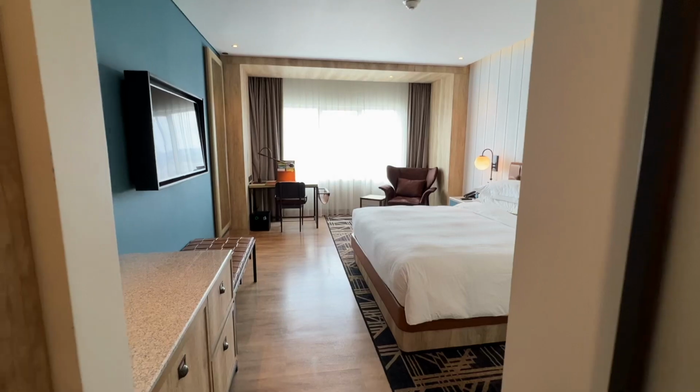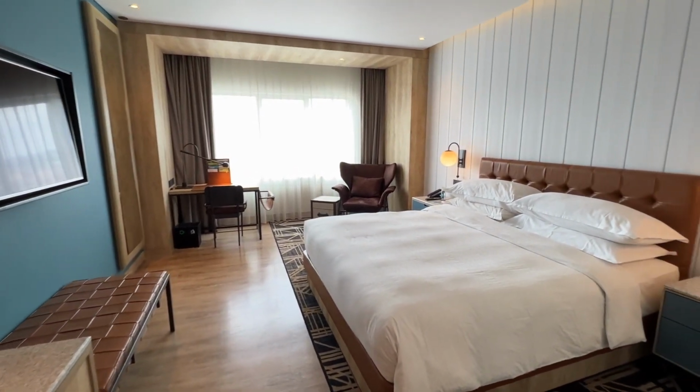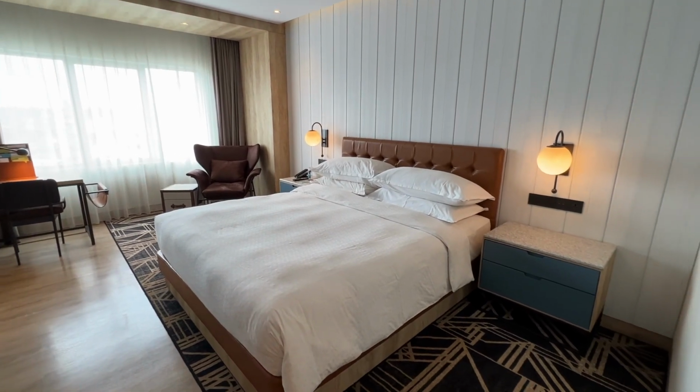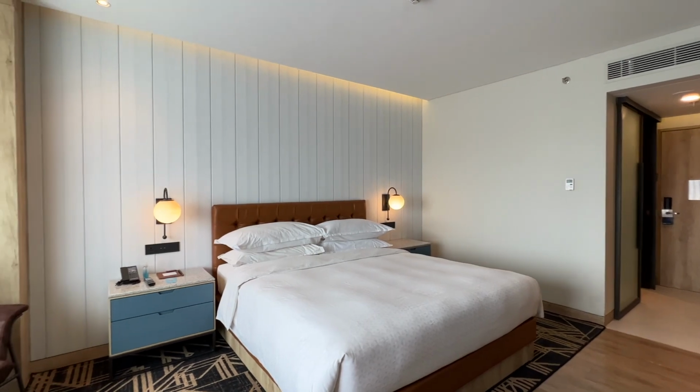I would say let's talk about the room itself. It's the king bed with a city view room. I think the room is decently sized. In fact, it's bigger than the average rooms that you'll get to see in most places. And since it's quite new, the furnishing is actually pretty modern. So how do you find it? I think I like the whole vibe of the room. It's very nice and cozy, like you said.